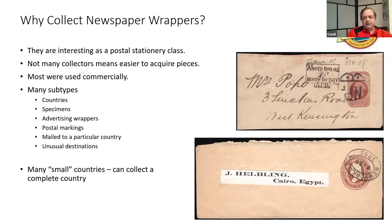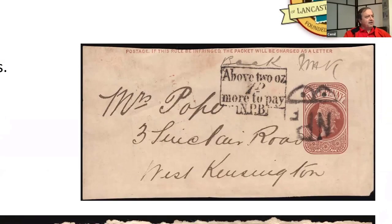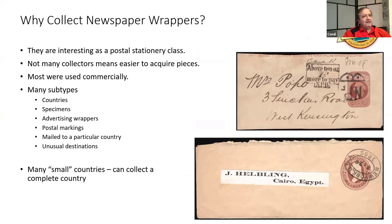There are unusual destinations. So for example, if you look on the screen now, this one has been sent from New York to Cairo, Egypt. That's an interesting destination. This one here is a Great Britain wrapper, and you see it has a postage due. It says here that above 2 ounces, I'm not sure, 1 penny more to pay. So you always find things like that with wrappers when you look at them carefully, that are interesting.